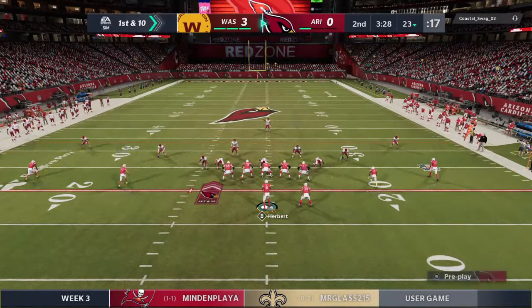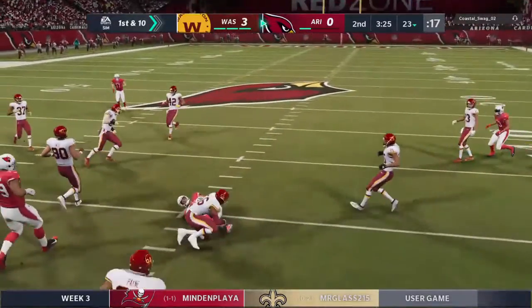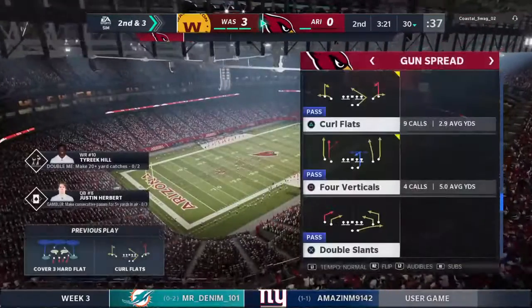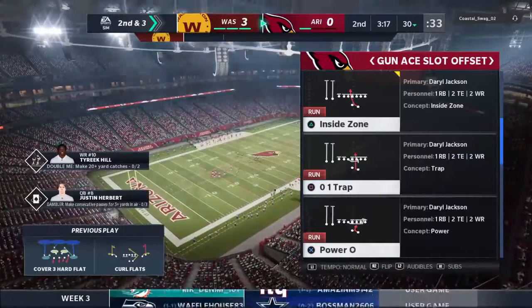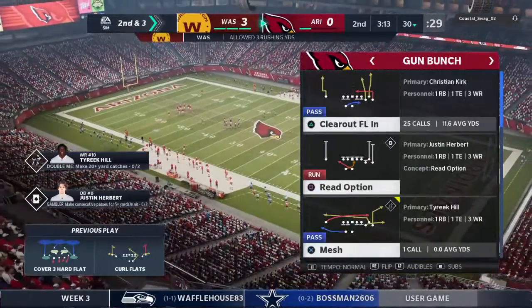So would it be too snarky for me to say that they've shown improvement? Because you had two drives with turnovers. Now they punted it away, so at least they didn't turn it over. So that's good, right? You're going to get some angry users reaching out to you on social media. Well, I don't mean to be. I was actually looking for the positive. Silver lining, you know. At the 30-yard line.